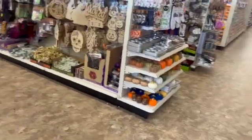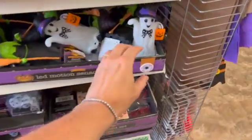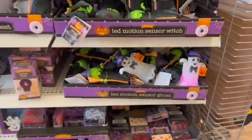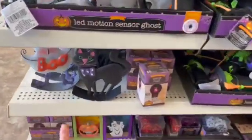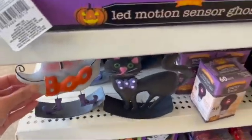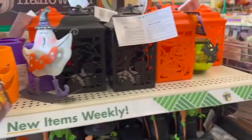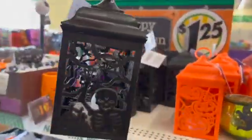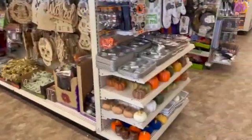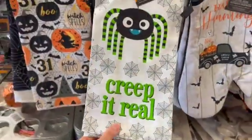And even more sensor items for Halloween behind me. The little metal cat and the little metal ghost. The little LED candles. The little LED lanterns. That's a nice size for $1.25. Creep it real. Creep it real.